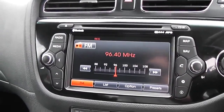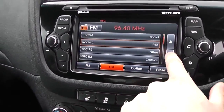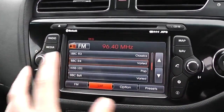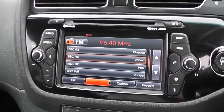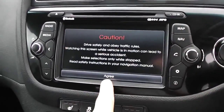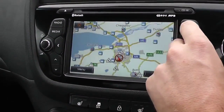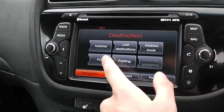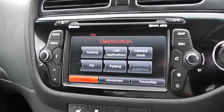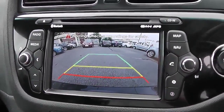Also got this lovely touchscreen here as well. At the moment it's on the radio, and you can go onto the list and go to things like that. Just go through them like that. Of course, if you had an iPod plugged in, you press media, it comes up on the screen, you can control it from there. And another great feature is, of course, the satellite navigation. As you can see, you've got a lovely 3D map which you can zoom in and zoom out of. You've got all the different modes on there, like address, last destinations, points of interest. And finally, if I put it into reverse, there is also a reverse parking camera there.